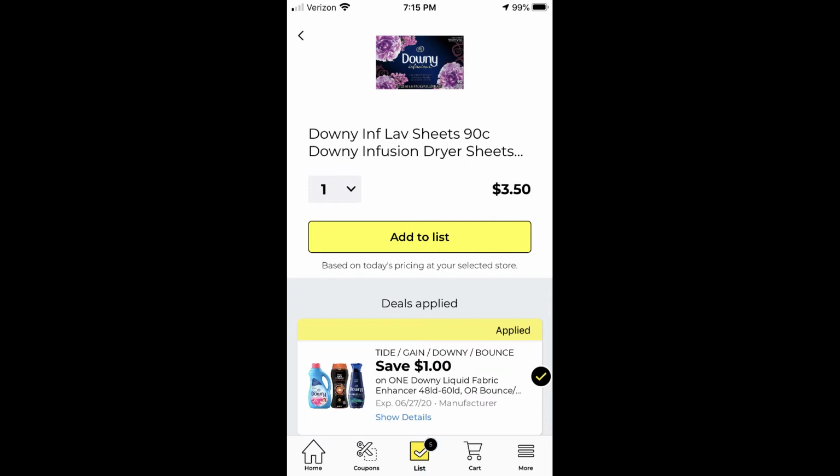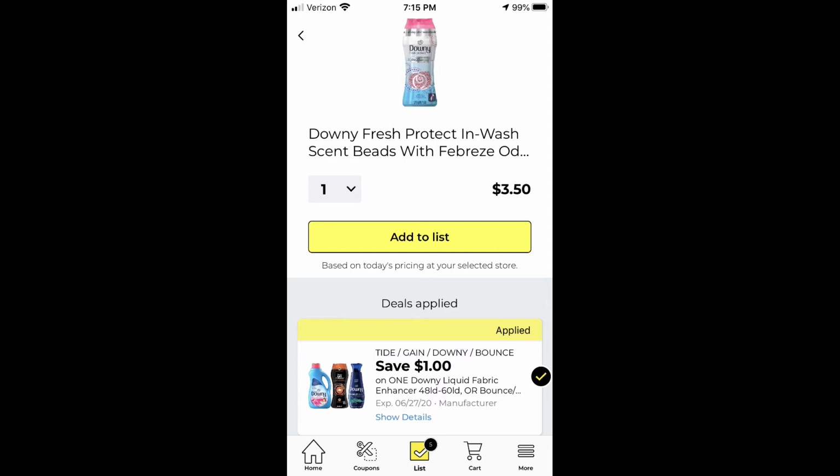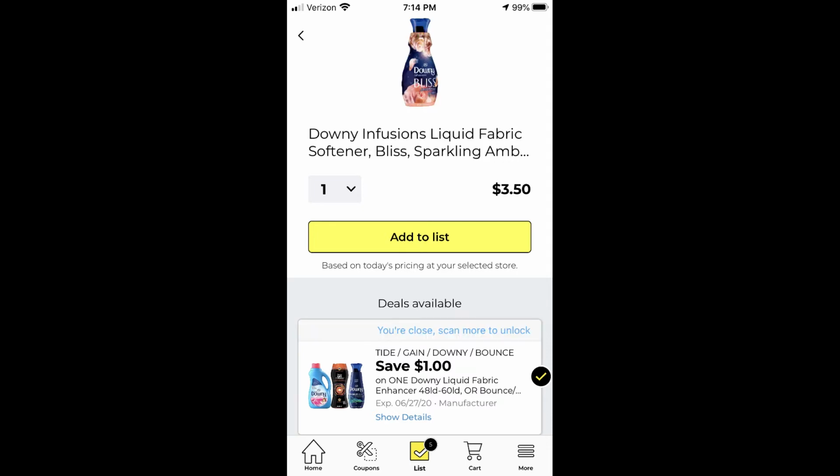Next, we have the Downy dryer sheet 90-count. They're $4.50. There's a $1 off digital that attaches, making them just $3.50. Same scenario with the Downy scent beads. They're $4.50. That $1 digital attaches, making them $3.50. Or you can go with the Downy liquid fabric softener, which is also $4.50. That $1 off digital attaches, making it $3.50.